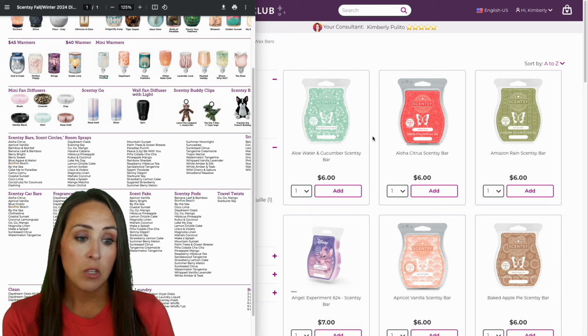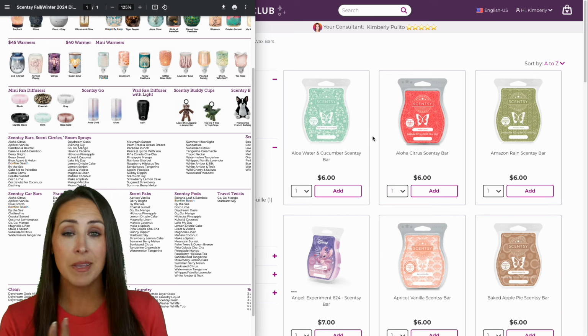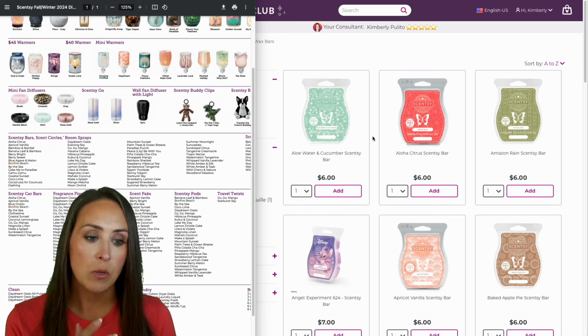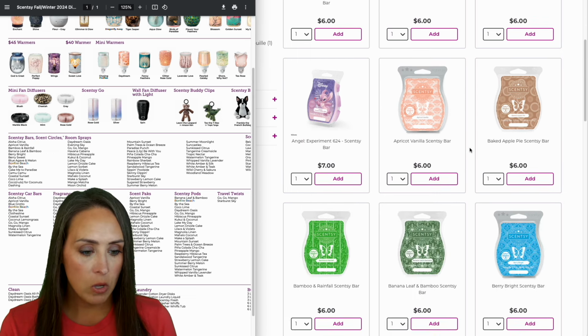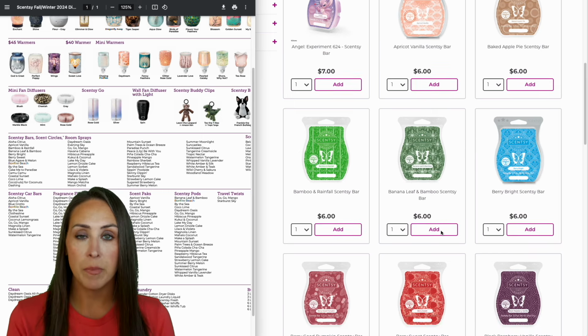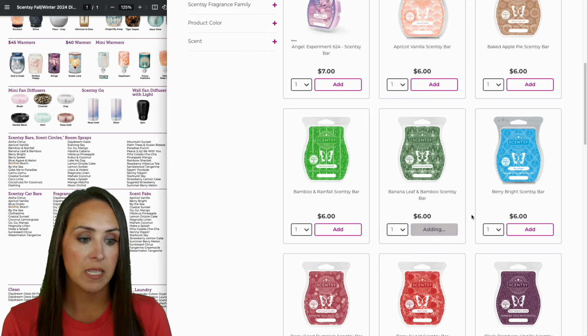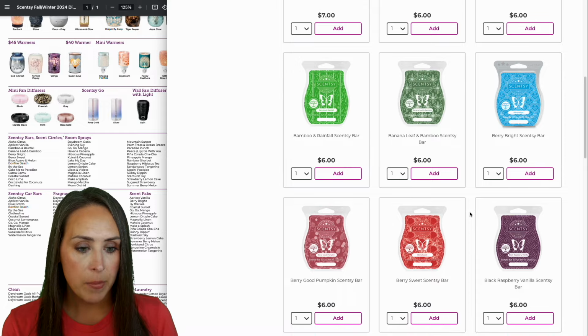So for me, Aloha Citrus isn't really a scent that I warm a lot. So if it doesn't come back, it's not really going to affect me personally. So that's not going to be one that I'm going to add. So I'm going to go ahead and do a quick scroll. And looking over, we have apricot vanilla, we have the two bamboos. Now I really like the banana leaf and bamboo. This is such a really great scent to have in your bathroom. We have berry bright, berry sweet.